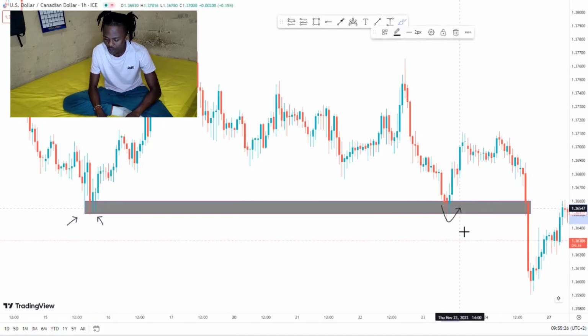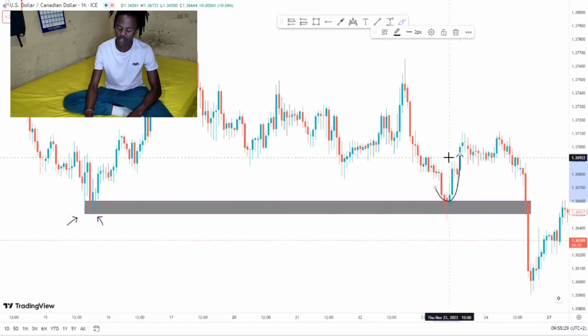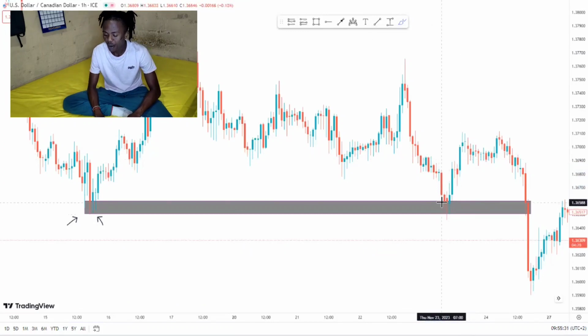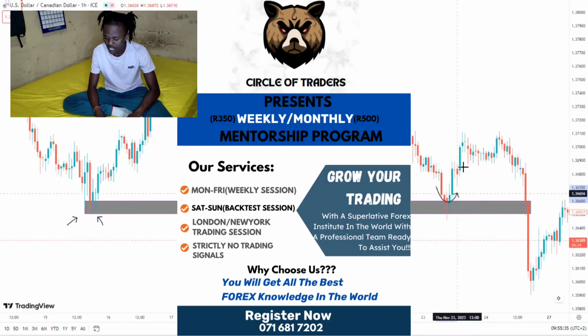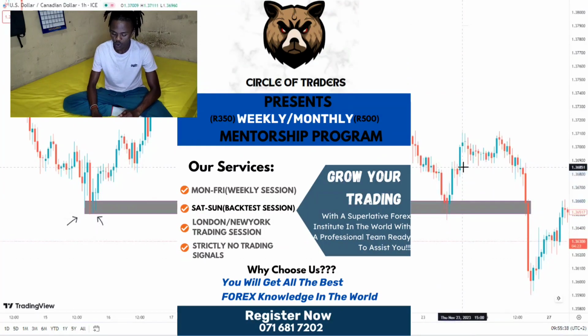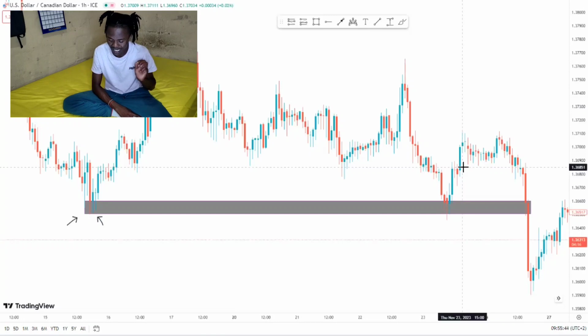Are we going to break the lows and look to continue bearish, or are we going to fail to break and look to be bullish? Those were the two anticipations I had in the back of my mind when I woke up and saw USDCAD like this.